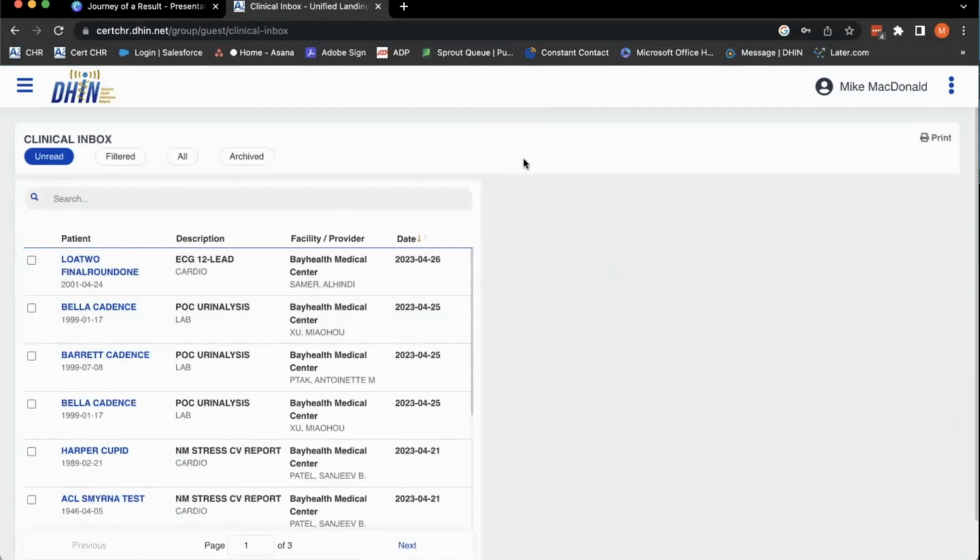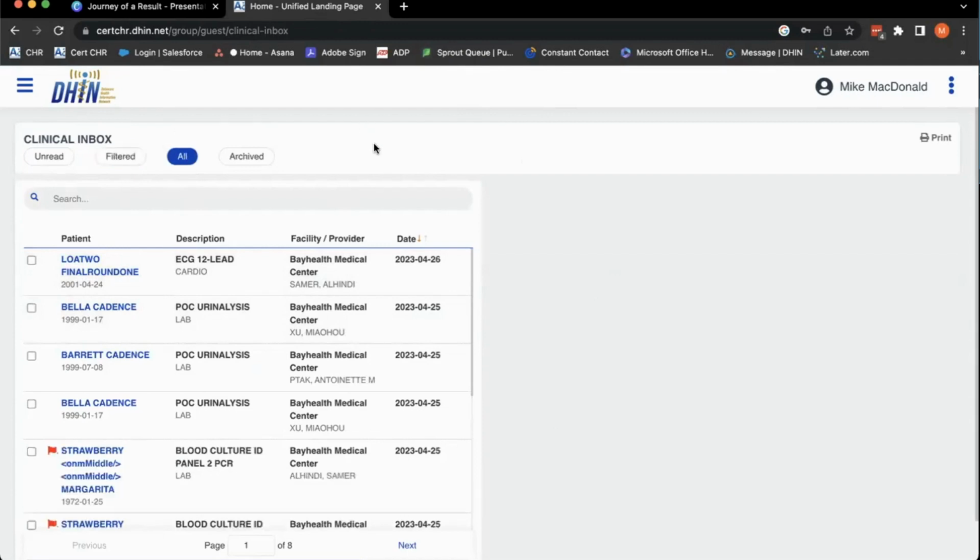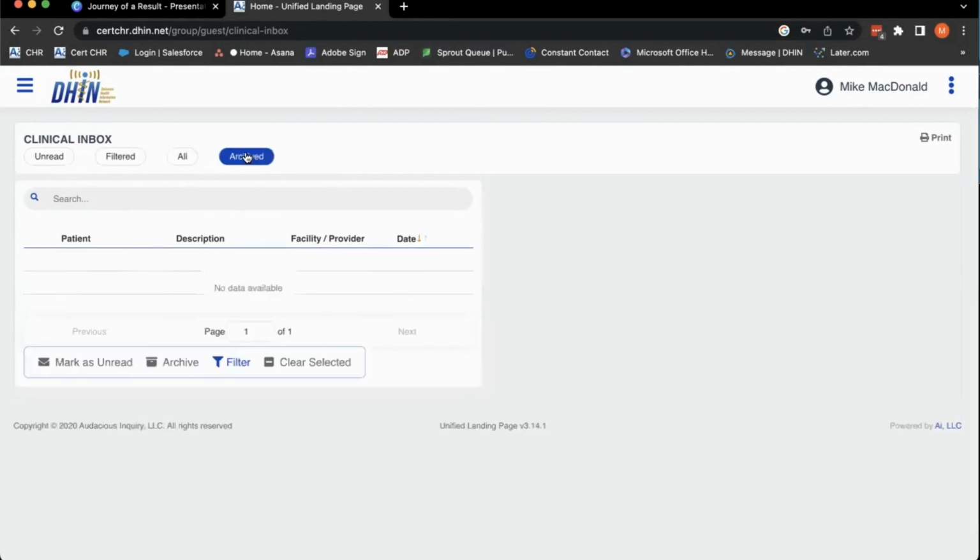And then again, here we have an inbox that functions very similar to an email inbox. We have a couple tabs at the very top of the screen. Right now we're just looking at the unread messages. We also have filtered messages. So right now we're looking at all messages, read or unread, that have been filtered out. We have an all tab, which ignores all filters. It shows you everything that your providers were copied on or ordered. And then we have an archive tab for any messages that you archived.